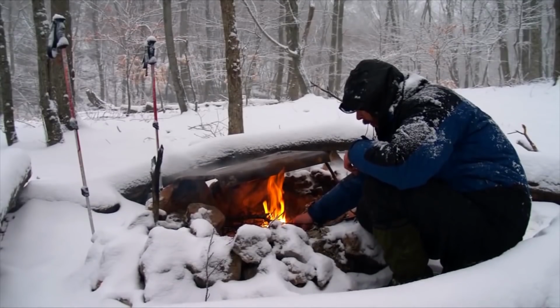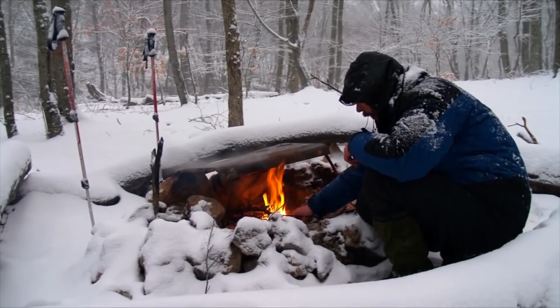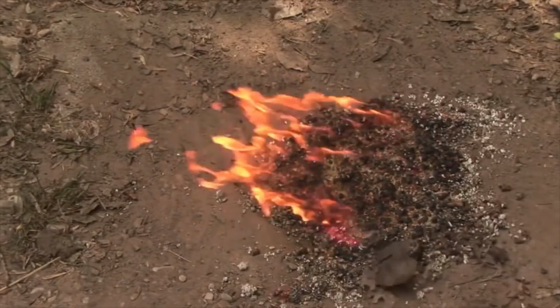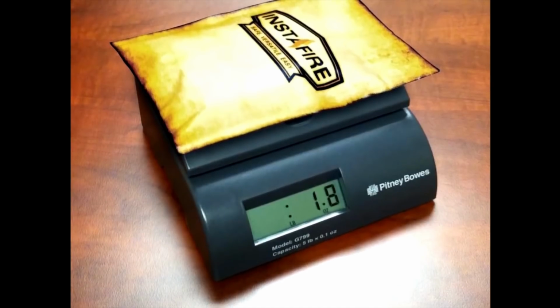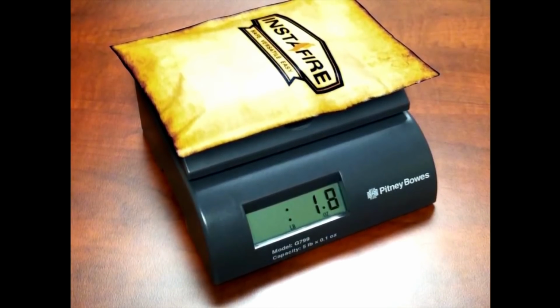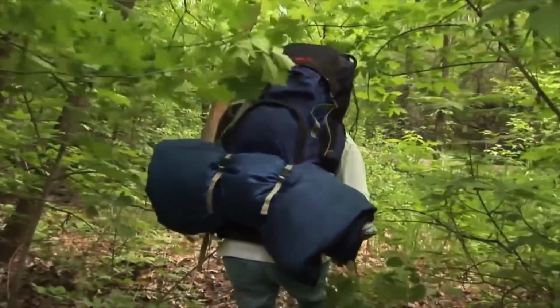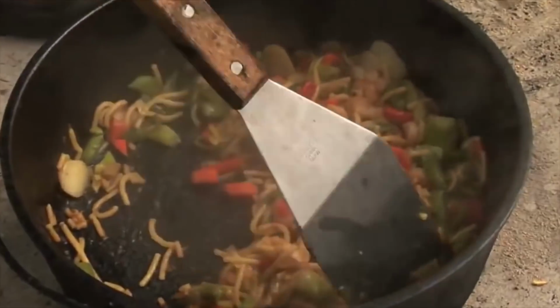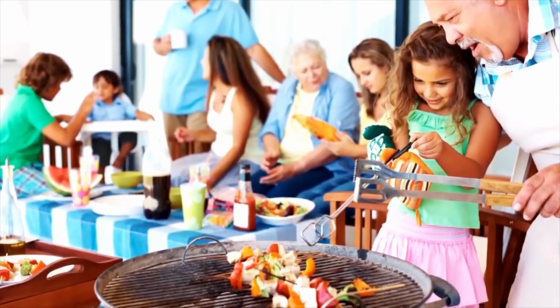It is an ideal fire starter or fuel in wet weather. Once started, Instafire will continue to burn in winds of 30 miles per hour. Each pouch only weighs 1.8 ounces. It is so lightweight that you can take Instafire anywhere. Keep warm, dry, fed, and happy during any activity.